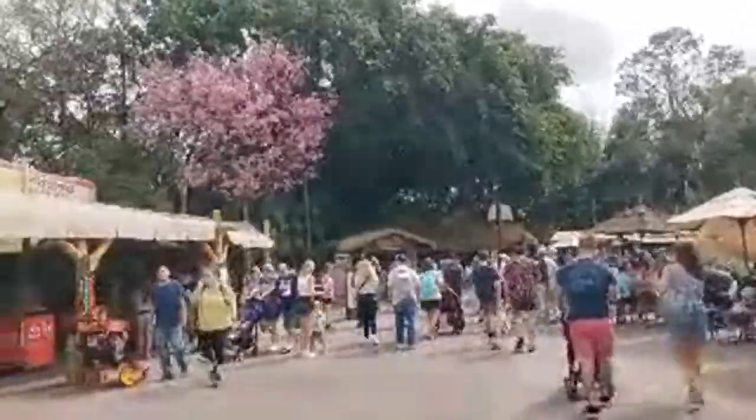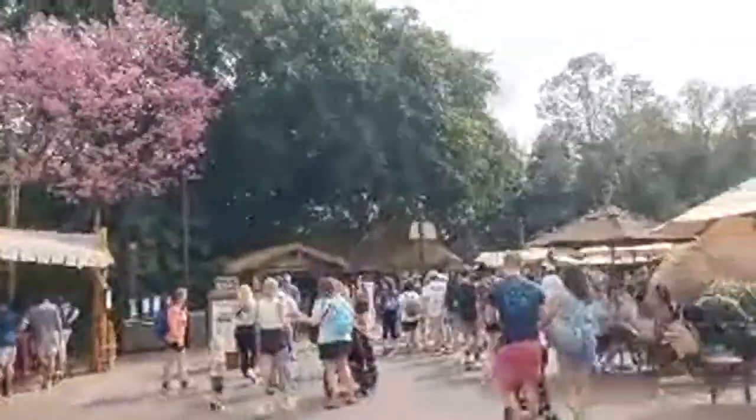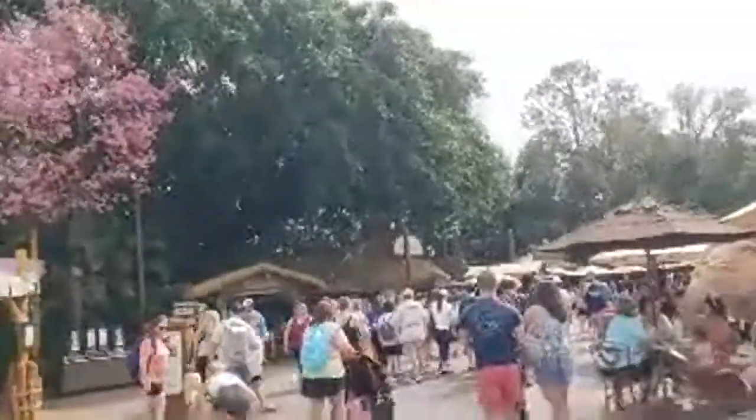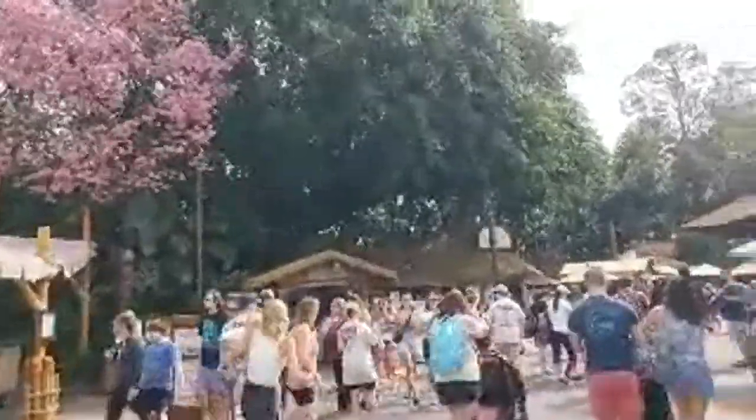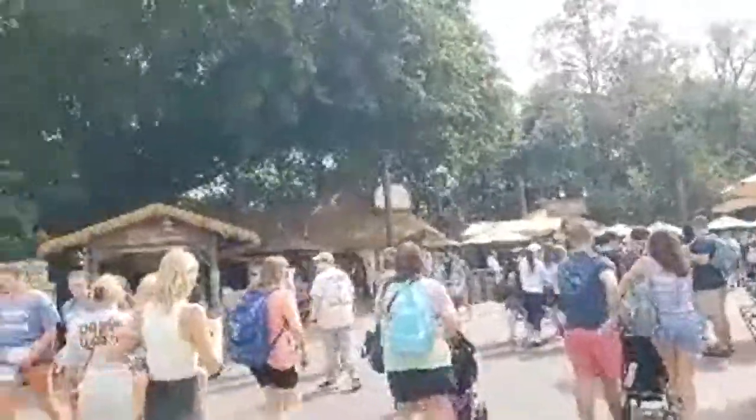So if you're here during the festival, it's the first year here in the African Outpost section of the park. They used to have Timon and Pumbaa along the wall, and then they disappeared because they were at ground level and people kept on picking at them.